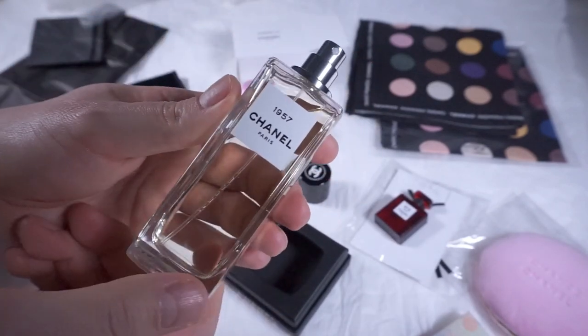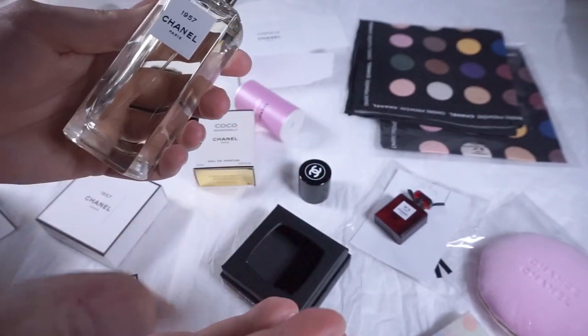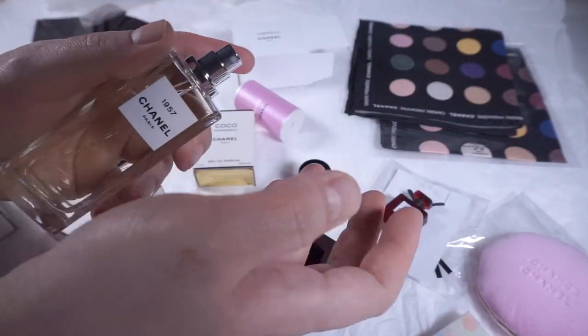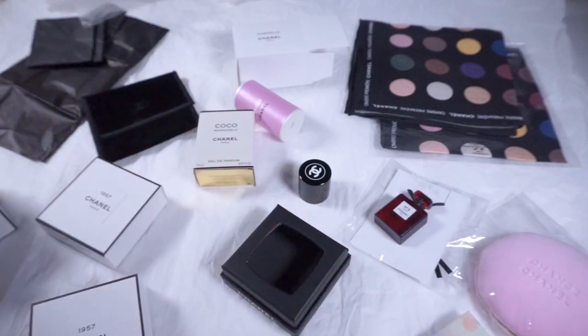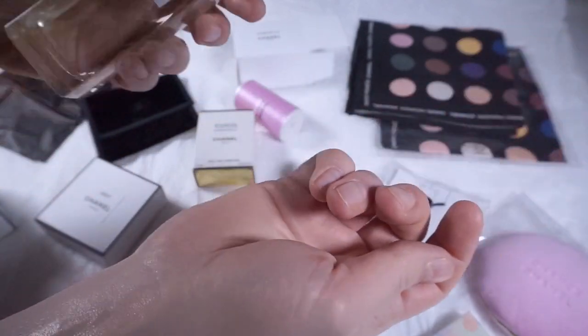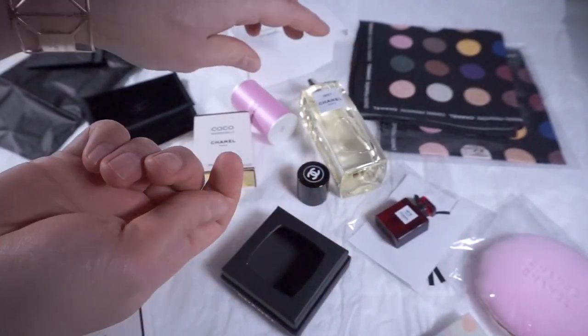First spray, and then we're going to end the video because this was way too long already. Let me just spray it away from all of these goodies. I don't want to spray them with perfume. I'll spray this off screen or off camera. Okay, but you can see, there it is. The juice is all over the hand. Wow, okay.